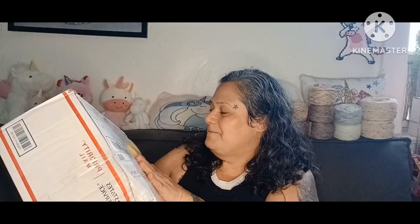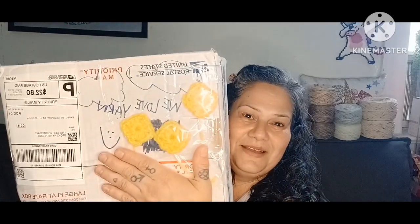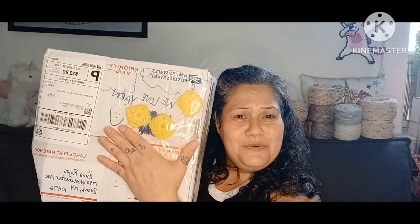So I'm so grateful and happy to have received you as my person. That is what I'm talking about. Isn't that adorable? She put these cute little granny squares with the little strings, so it looks like little balloons up in the air. And it says, "We love yarn," and a happy face. So that's from Mary. Now we're going to open her up. I have my scissors. I'm excited.